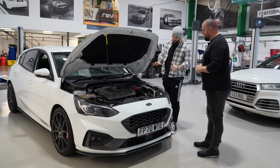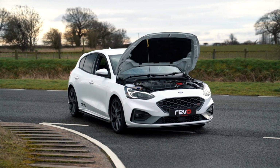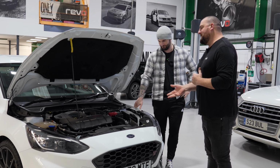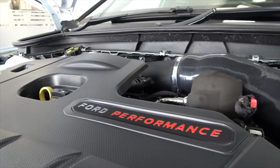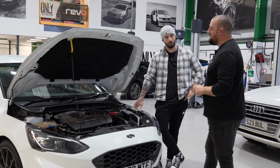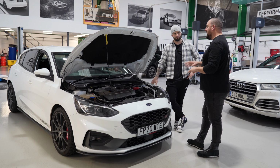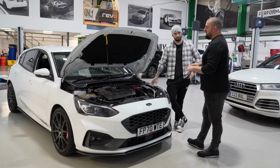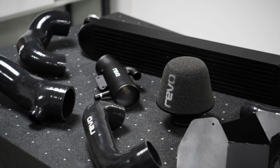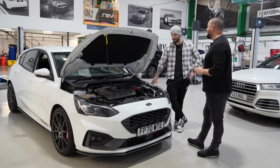So now we've got the bonnet open on the Mk4 Focus ST. You're going to have to tell me, Luke, what makes this one so special? Well, as you know, coming from Ford, it's a 2.3 turbocharged engine from factory, 280 PS, 410 Newton meters, I think they make stock. Okay. With what we class as a performance pack, which is our stage 2 software and all the associated hardware, so full intake, throttle charge pipe, intercooler, and all the other associated parts, we now make 410 PS and 590 Newton meters. That sounds like it's had the full works.